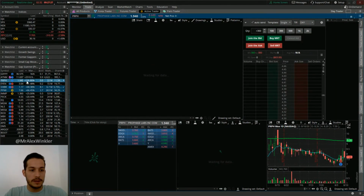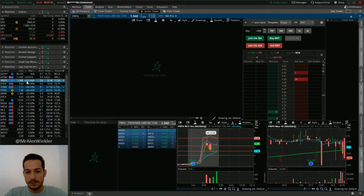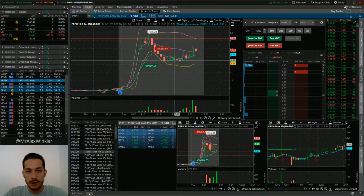Let's go back to PRPH. Let's see what this one's doing. This is the one I just took a little bit of a loss on, PRPH. Good thing I used small position size. Wow, look at that. PRPH is back in the game, 3.67. Looks like it found some support. Good thing we didn't sell at the perfect low.